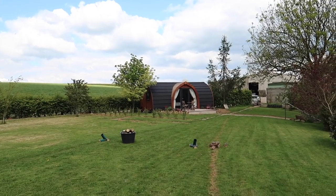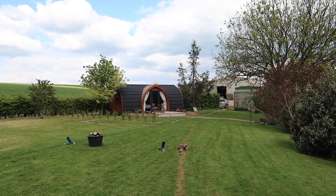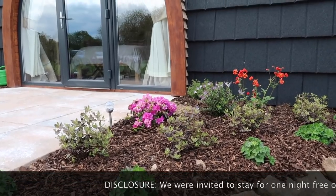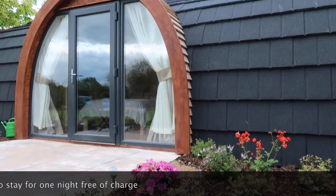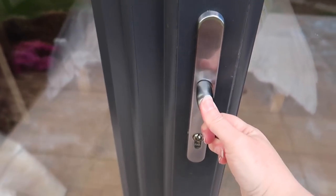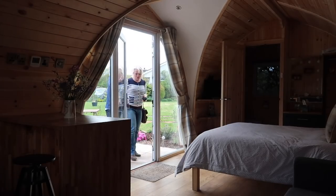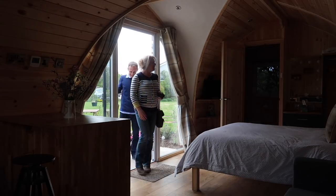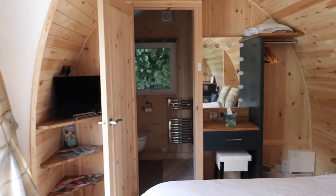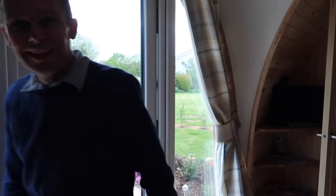We've just arrived at Higher Chapel Farm. We're going to stay in a luxury glamping pod. Oh, it looks lovely. It's part of our Stay in Cornwall series. I can't wait, I'm so excited. Oh, wow, this is absolutely gorgeous. Wow!